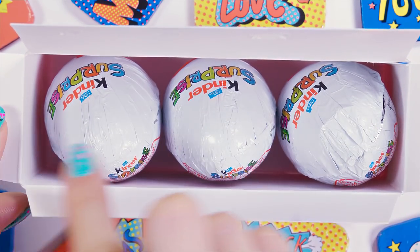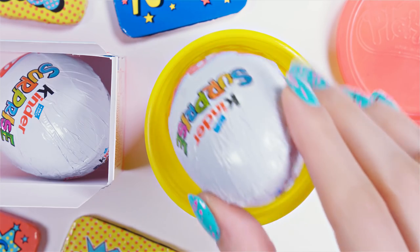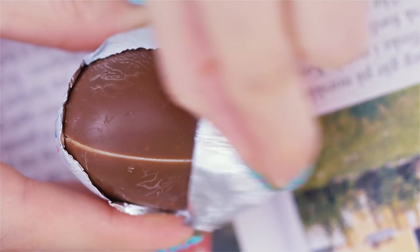Which one would you choose? I'm going for the middle one. You can already unwrap it to make it easier to grab in class, but I'm just keeping it with the wrapper on. Put the lid on and it's ready to take to school.